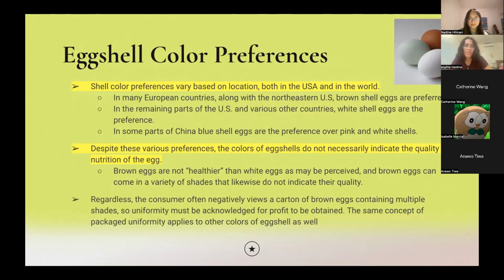In terms of eggshell color, shell color preferences vary based on location, both in the United States and in the world. In many European countries, along with northeastern US, brown shell eggs are preferred, while in the remaining parts of the US and various other countries, white shell eggs are preferred. In some parts of China, blue eggs are the preference over pink and white eggs.